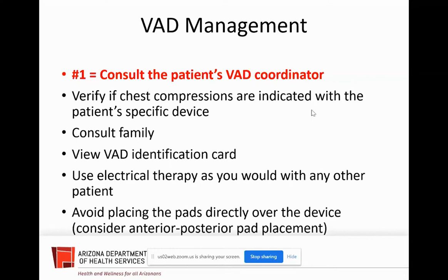Consult your family and caregivers. Use the people that you have. Look at the VAD card, all right? Then you'll know which program they're at. Use electrical therapy as you would with any other patient. Try to avoid the pads directly over the device. Two of our devices, the pump is actually directly in the chest. It's not sitting lower, so it's right at that left nipple line. So consider AP pad placement if possible.